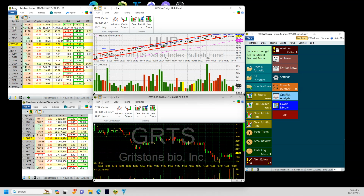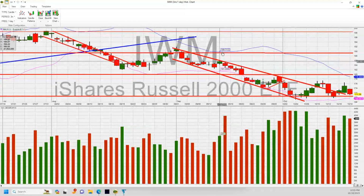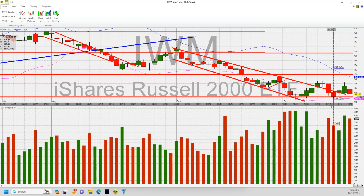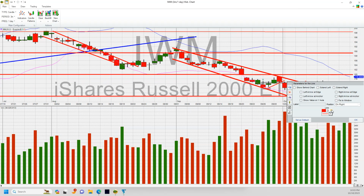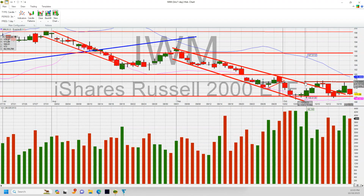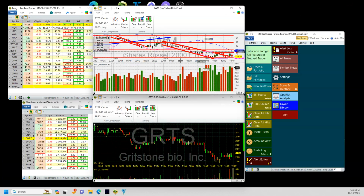So then let's look at the indices real quick. So yeah, the IWM, it's at a big level there, so it's got to hold. But I mean, it's been range bound in this channel, so who knows how long it could last a while, but we'll see. But I'm still short biased just based on this momentum, and these red days have just been really red in these stocks.